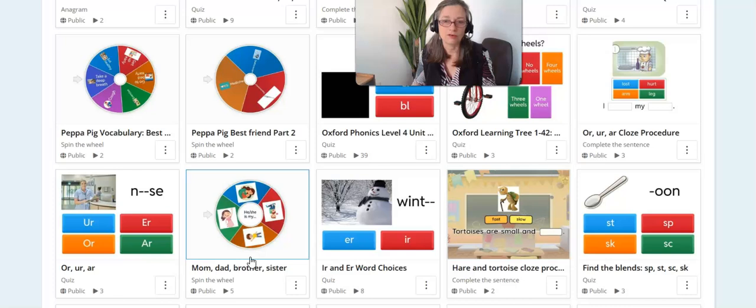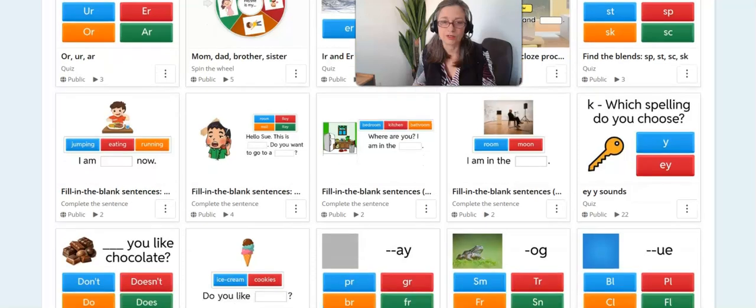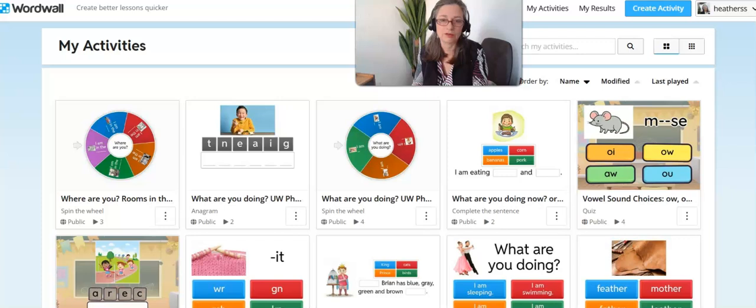I've done a lot of phonics here, because that's what I've been doing lately. And I'll give you an example of how I do that. A lot of quizzes where they have to select the correct phonics. But as you can see, I've done a lot of closed procedures based on those phonics as well, where they have to fill in the missing word, and a few anagrams too.